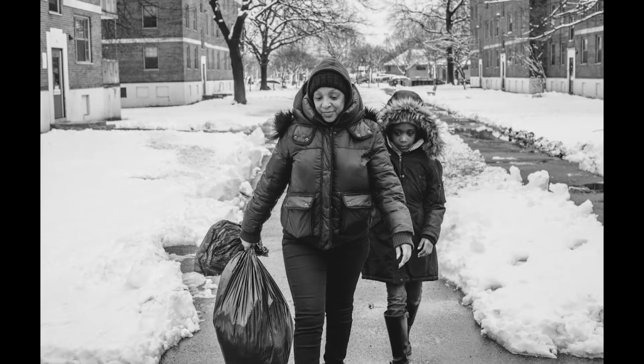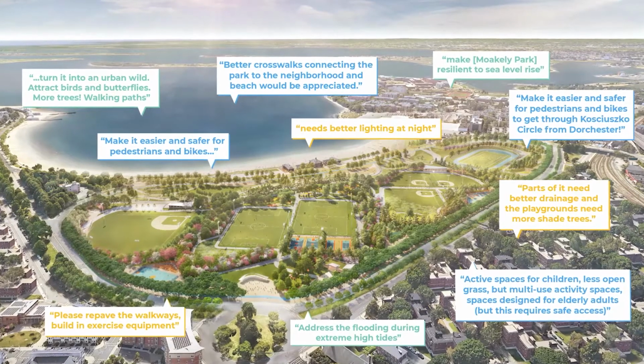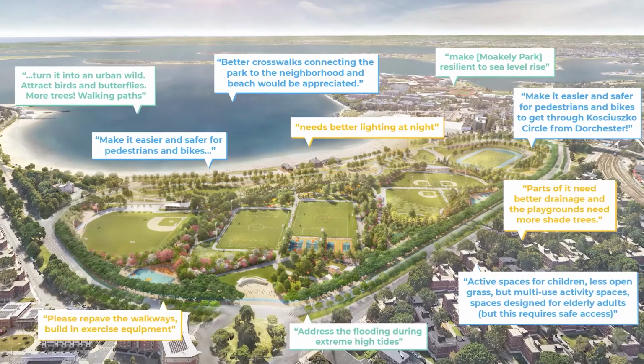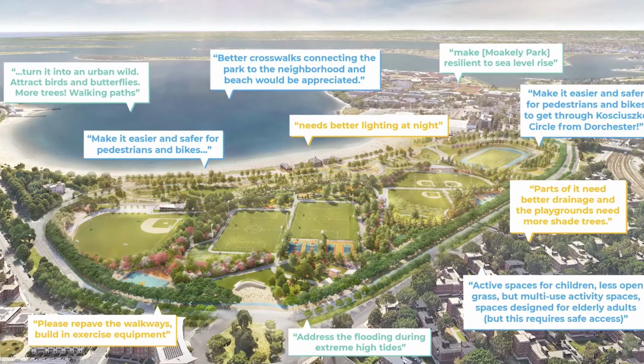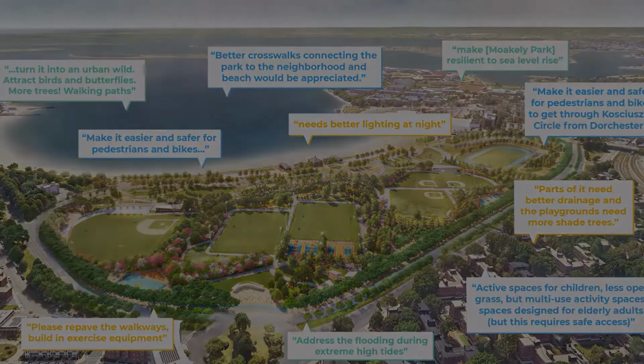The existing community is varied culturally and economically, ranging from long-time older residents to young professionals to those in supportive housing, each with differing needs and expectations for the future of the park. Listening to the community's hopes and dreams for the park has been a priority for this project from day one.